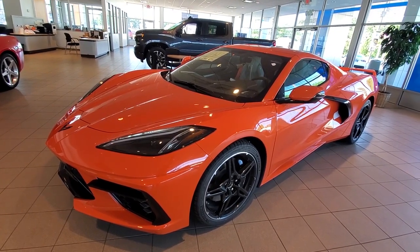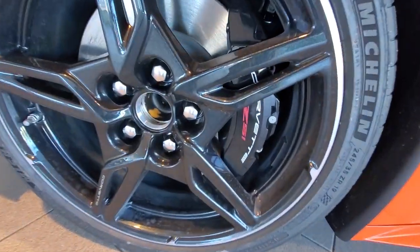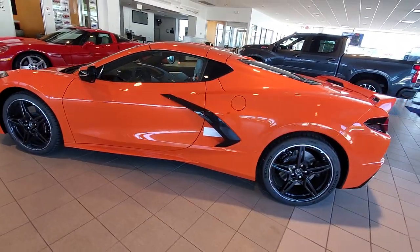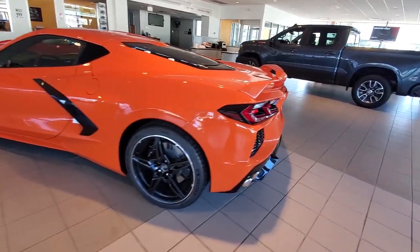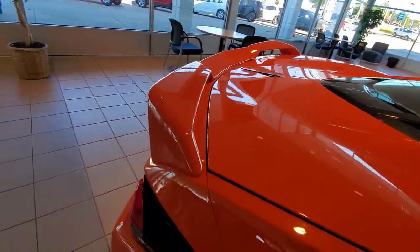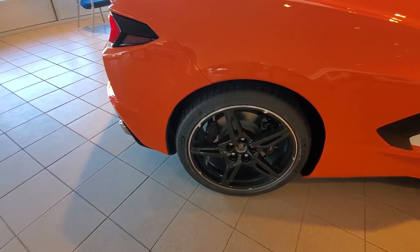It's got the Z51 Performance Package, which means it gets Z51 Performance Brakes. You can see it on the calipers right there. Also gets a Z51 Performance Suspension, a little stiffer there. Performance Exhaust. Give you guys a cold start here in a second. Performance Rear Axle Ratio. Electronic Limited Slip Differential. This Z51 Spoiler, which this one's body colored. I like this. Goes right in with it. Run-flat tires and a heavy duty cooling system.